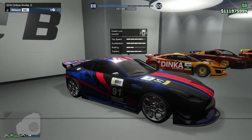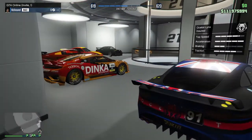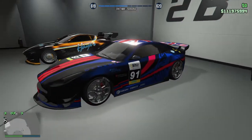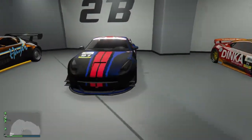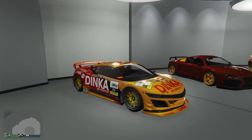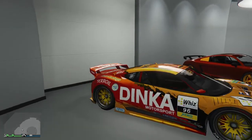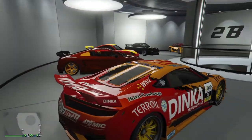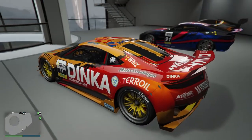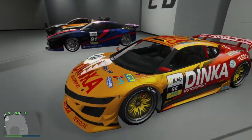The Lynx, not really the best one in the collection, but looks alright. Livery is alright. Shape is alright too. It's just the driving that is a little bit weak, I found. Tinka Jester, again a very old model, but very good car. I really like this one. Excellent driving, nice engine sound, really cool. I like this one.